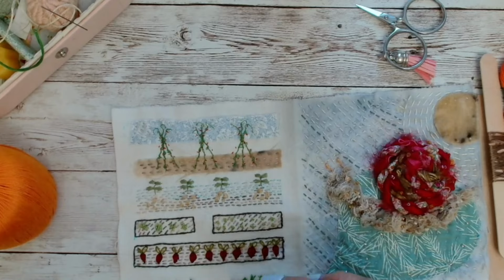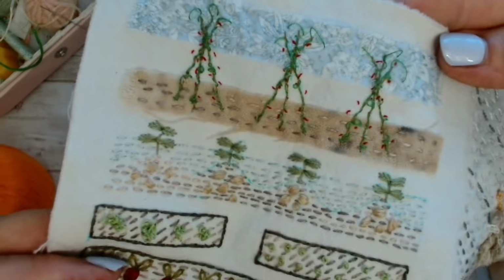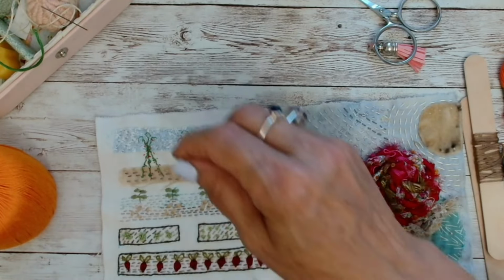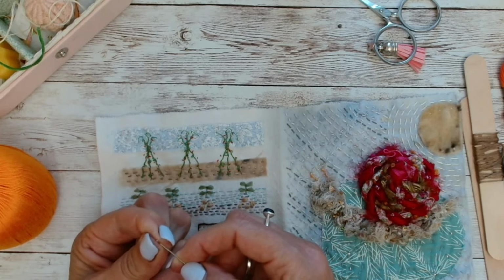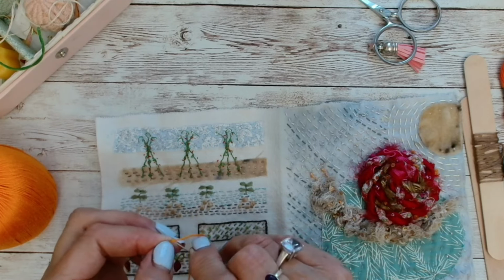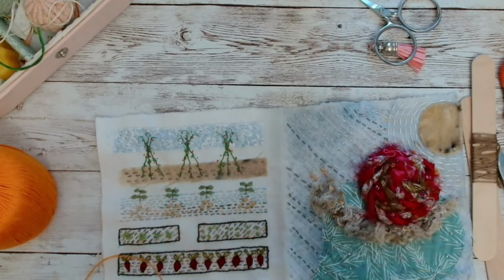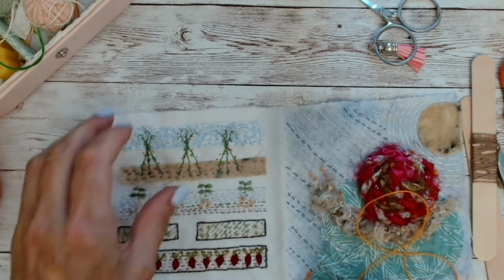Okie doke, so we're back. I've finished my little climbing beans. Super cute. And I'm going to put a pumpkin here. I know that pumpkins won't be ready until September, October time, but as I always say, artistic license and all that. We want a pumpkin in our garden, don't we?